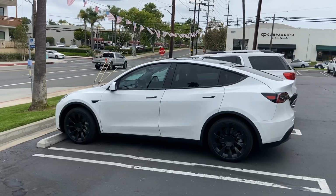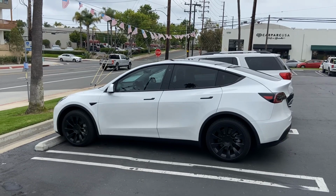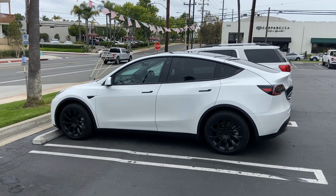I'm out front at Signature Glass Tinting, and we're gonna look at a brand new Tesla Model Y. Okay, so here we go. A brand new Tesla Model Y.